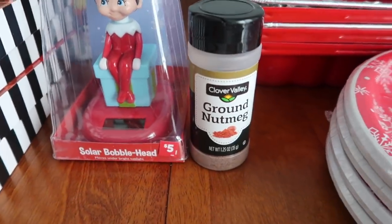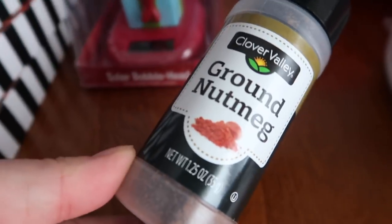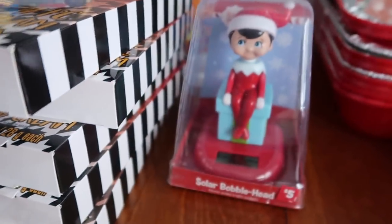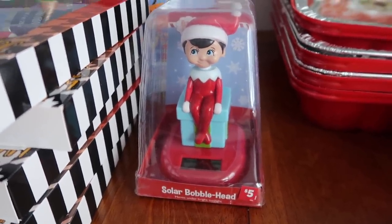We have some ground nutmeg. Nutmeg for 25 cents. Little cute elf on the shelf. I don't know, I just thought that was super cute for next year, just a little decoration.